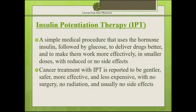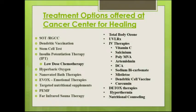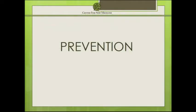So this is amazing. Now, you probably have heard of IPT. IPT is the treatment using insulin as the Trojan horse to bring in chemo. It spares normal cells, targeting cancer cells. Here are all the different things. You guys can look at that later. They're all in my book. But these are all the different things I decide to treat a patient with in my team.